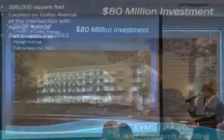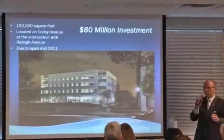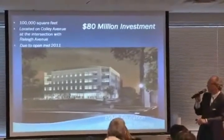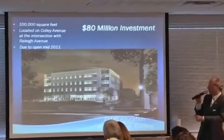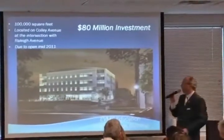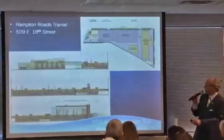If you were to go down to the Eastern Virginia Medical School, you will see under construction this new $80 million investment. We all touched on the fact that medical modeling and simulation is going to be huge for us. We've got to change and continue to grow our modeling and sim business, and medical modeling and simulation is huge. We're partnering with EVMS not only on medical modeling and simulation, but other kinds of research that they're doing. And this is a new $80 million investment being made by EVMS downtown.